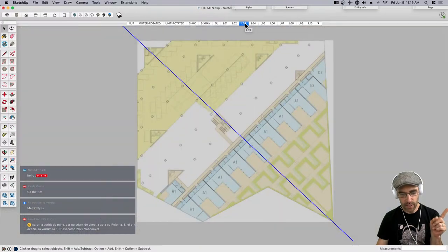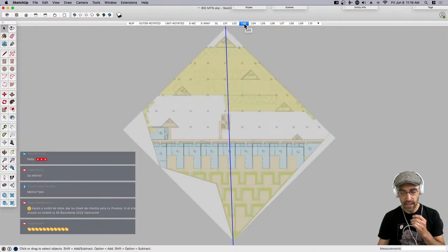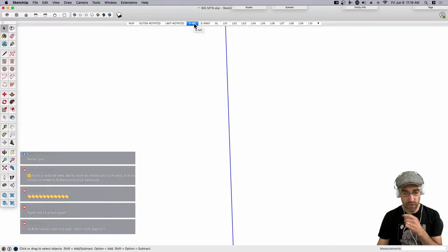And you can see that now I'm oriented to the way the outer building is rotated, and I'm on level 3. Now, if I want to draw a unit on level 3, I'll click unit rotated and level 3. And you can see what it's doing. Now, if I want to change the style, I switch from X-ray to monochrome.